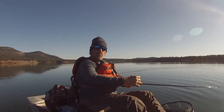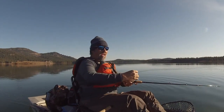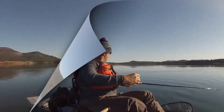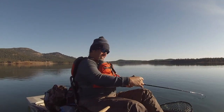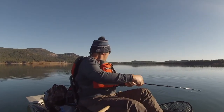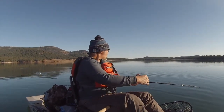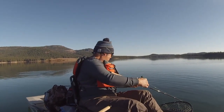That fly was about 2 feet deep. And he hit it a couple times. Miss, and then hook up. What a fighter. You know, the water's cold. They got a lot of stamina when the conditions are like this, and they're just a lot of fun. I see him back there swimming on the surface. I can keep him down. I don't want to lose him.